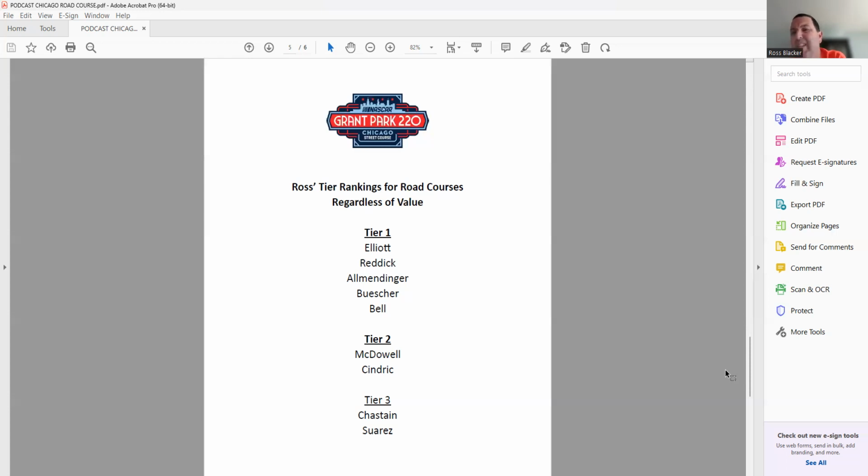So I put them in tier 3, but especially Chastain in the markets is pretty short. So I wouldn't touch him. I don't trust him enough to justify that price.